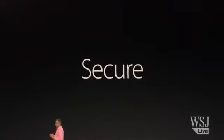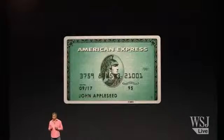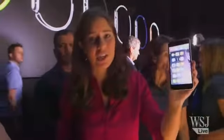Of course, there are plenty of security and privacy questions, though Apple says, when you add a new credit card, we don't store the credit card number and we don't give it to the merchant. The 6 starts at $199 and the 6 Plus starts at $299. Both will be available for order this coming Friday and on sale in stores the following Friday. Stay tuned for our full review.